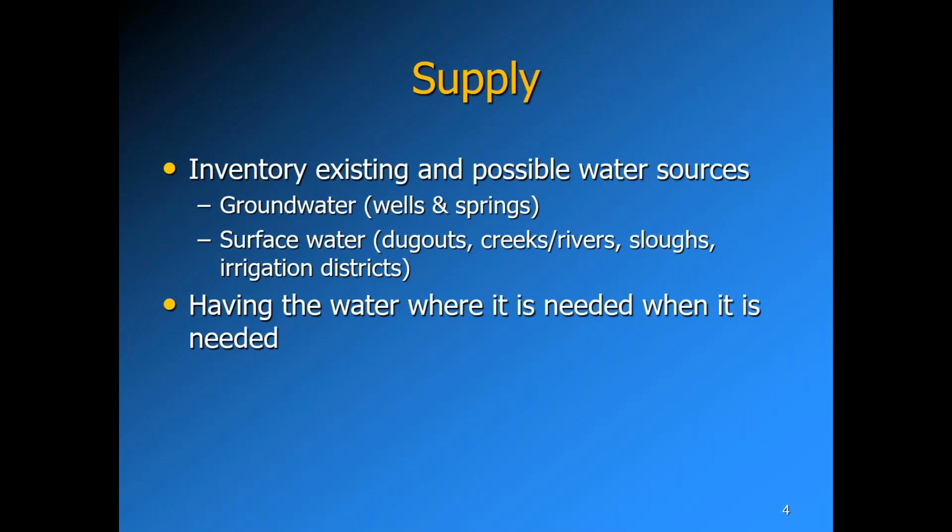So I guess first of all, we want to inventory all the existing water sources and possible water sources. And so we break it down for us water specialists, we'll generally look at each type of water source individually. So there's groundwater, and you would know that as well water or springs, those sort of things. In other words, water that comes out of the ground is groundwater. And then surface water, and that's overland type water, so spring melt, rainfall, creeks, dugouts, rivers, those sort of things, and the irrigation districts because they get the outfall out of the mountain snow melt. So really it's about having water where it's needed, when it's needed, and in a quality that is useful. So that's really what we're looking for.